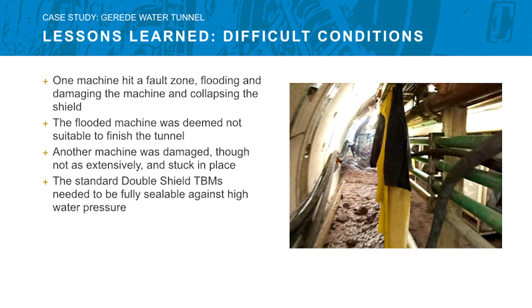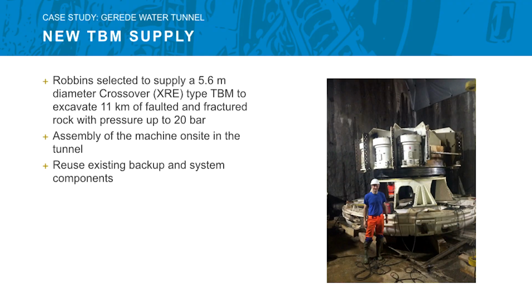So what Robbins decided to do is that we had good success with these crossover type machines, primarily on another project in Turkey with a different Turkish contractor. It was called the Kargi project. So Robbins used some of that experience. The Kargi project was also a double shield machine. It ran into trouble, but it finished the job after modifications, which included a lot of these crossover features. So what Robbins proposed is to add crossover features to a new machine. Because TBM number 3 was essentially not usable, we decided to use the backup system from the machine that was already there and introduce a new head, a new front end of the machine, basically a whole TBM with a crossover concept that included a lot of special features that would let us get through this faulty ground that we know is there. So that was the whole premise behind using this crossover type concept.